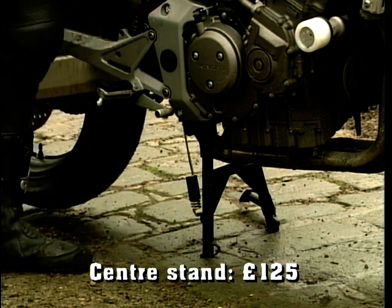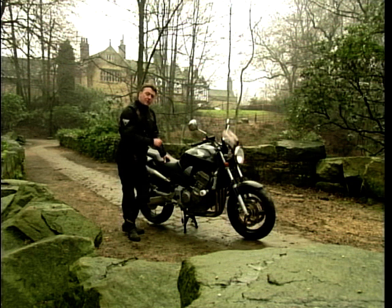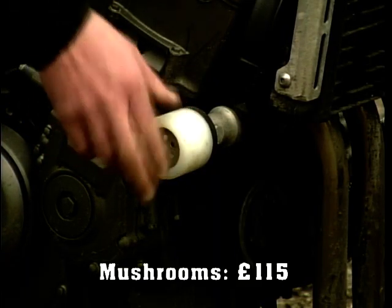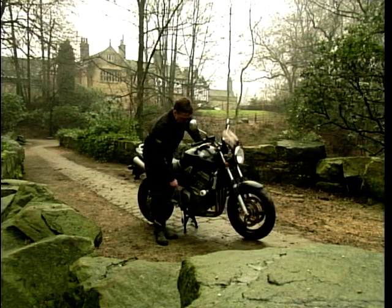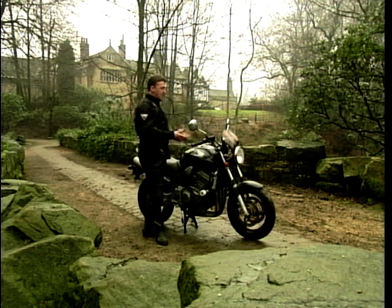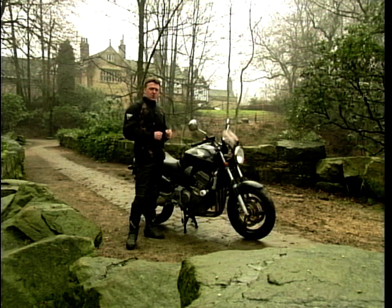This has also got a centre stand added to it. And we're always on about centre stands. Me and my mate Jeff think every bike should have a centre stand. Well, this one's got one added to it. If you want to put one on your 900 Hornet, it will cost you £125. Also, this one arrived with these on it. Honda sent this to us and it's got these on it. They're crash protectors, or mushrooms if you like call them. I don't know why they've put them on it. Trying to tell me something. Maybe they don't trust me. But if you want to add these, they'll cost you a further £115.